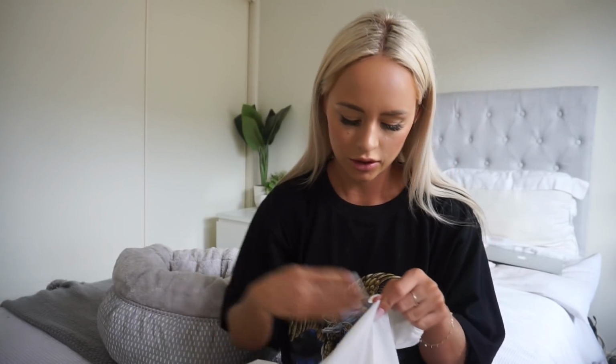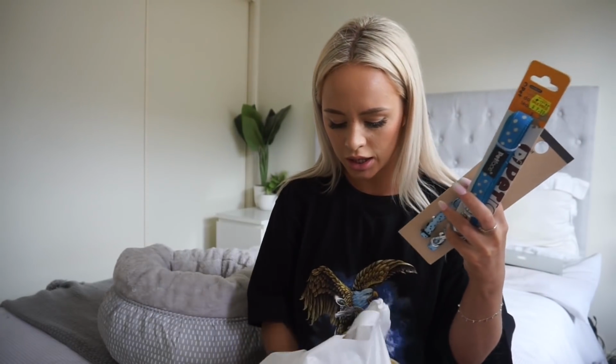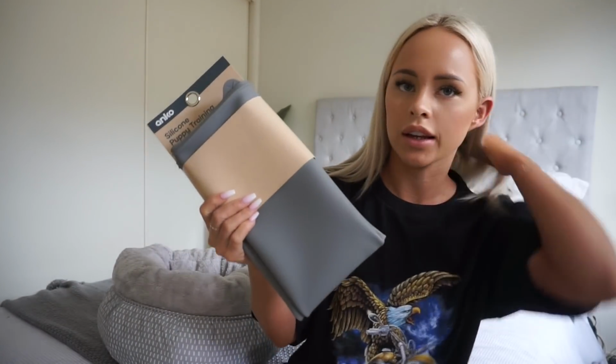Anyways. Okay, so we got a new makeup bag. Got the donut, pizza. My camera's gonna die, so if it dies, I'm sorry. We got a little toy to chew on. I already showed you guys some of this stuff, but yeah. Got the collar and a lead, but we don't think it's gonna fit him. So we also got these smaller ones, and then this one, which I already showed you guys, and that, and then we got this so that he can go inside.